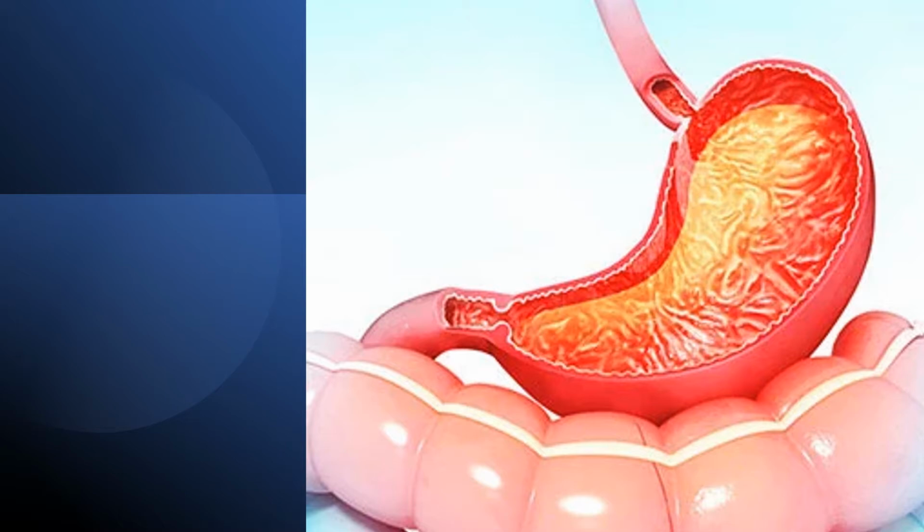The cubeb promotes digestive activity by stimulating salivation and the production of gastric juices. It's especially potent after eating a high-fat, hard-to-digest meal.